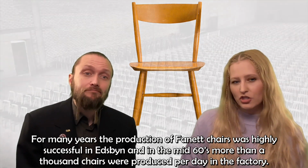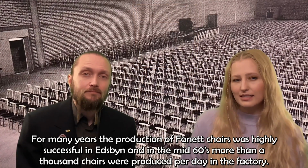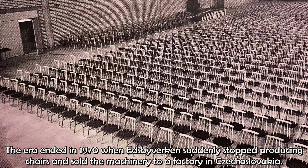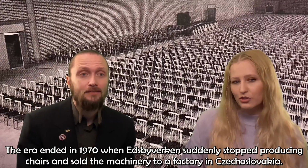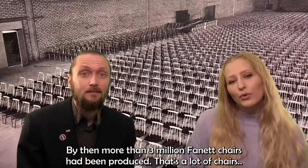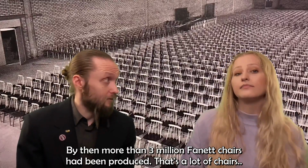For many years, the production of Fanett chairs was highly successful in Edsbyn, and in the mid-60s, more than 1,000 chairs were produced per day in the factory. The era ended in 1970 when Edsbyverken suddenly stopped producing chairs and sold the machinery to a factory in Czechoslovakia. By then, more than 3 million Fanett chairs had been produced. Yeah, that's a lot of chairs.